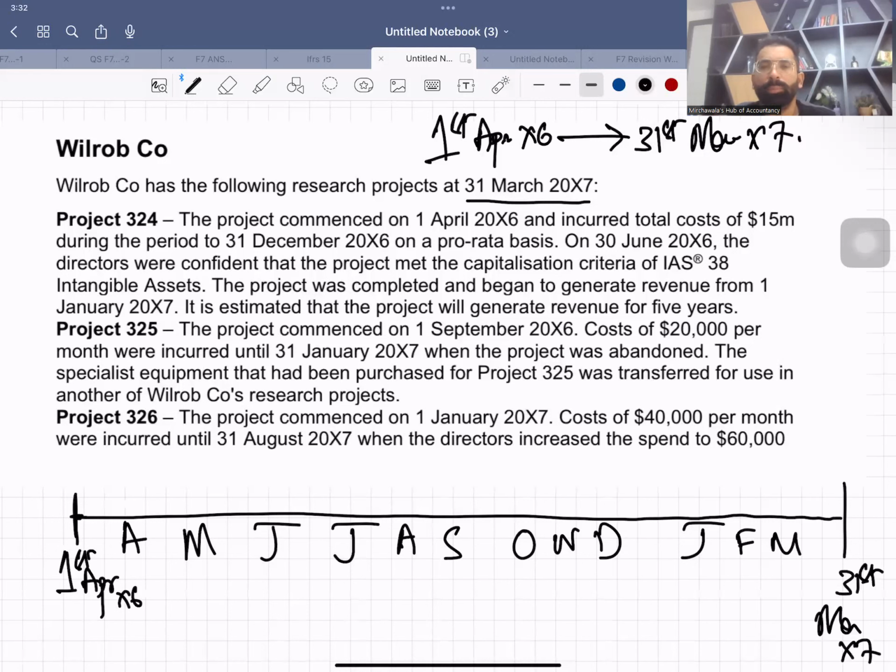Now read the question. The project commenced on 1st April X6, and incurred total cost of 15 million during the period to 31st December X6 on a pro rata basis. Now, what does it mean? From 1st April to 31st December, total amount spent is 15 million. On a pro rata basis, there are total 9 months, from April to December. In these nine months, you spent 15 million. So you will be doing 15 divided by 9, and you will get the per month amount.